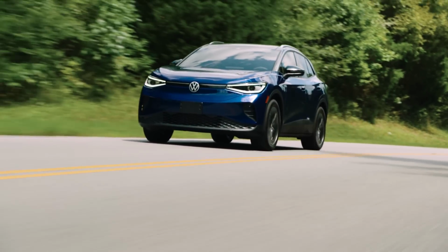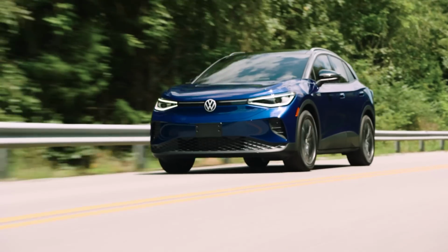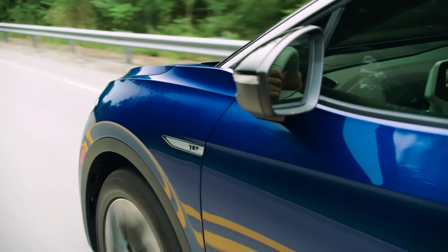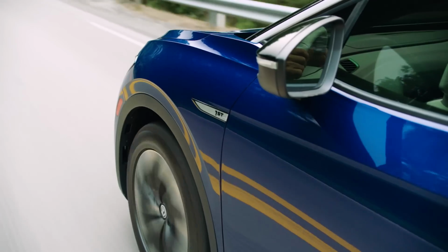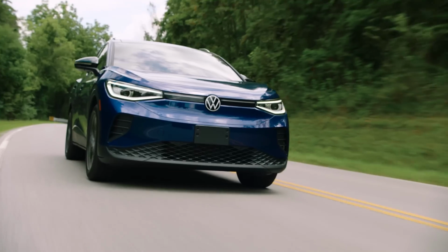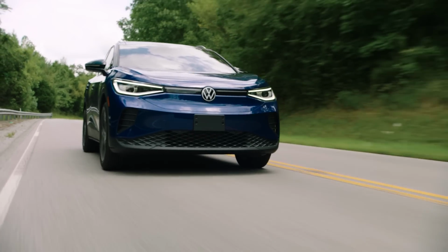In my opinion, that's actually more than fast enough for what the ID4 needs to be. This is a people mover, a family crossover. You don't need a 5-second vehicle for that. It just really gets wasted. Sometimes I think we get too tied up with these high performance figures in EVs. They don't all have to be track cars, and the ID4 isn't one for sure. But what it is, it's an exceptional family crossover that isn't slow by any means.